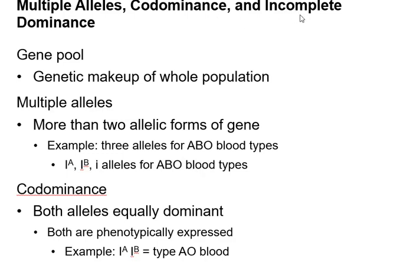You have incomplete dominance, and a classic example of that is if you take a red flower and you pollinate it with pollen from a white flower, then you'll end up with pink flowers. So you're incompletely dominant. If it was completely dominant, then it would be red. You'd still end up with a red flower, even though you pollinated it with white. The only way that you could get a white flower would be to take pollen from a white flower and pollinate a white flower, and then you'll get white offspring.